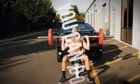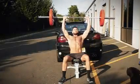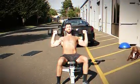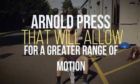You can do this exercise seated or standing, but seated presses will allow you to lift more weight, helping you build more shoulder mass. Also with the dumbbells, you can do variations of this exercise like the Arnold press that will allow you a greater range of motion.